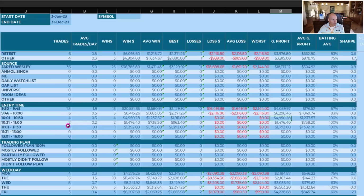Okay. Let's see. When swinging, is it better to stop loss on the day's low of a bar? Edwin, that's trade management. This is not what we're doing, my man. We're talking about how to use a trade tracking spreadsheet, buddy.